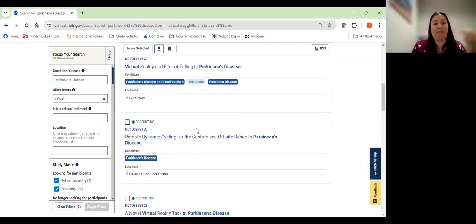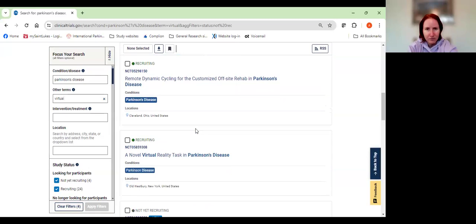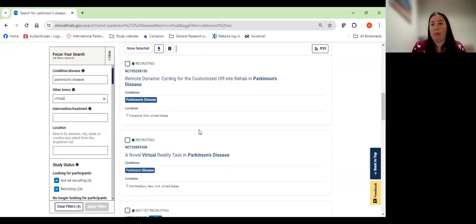There's also the Topaz study back in the slides. I know that's also a remote study. They'll come to your house and administer this medication. So they are out there. I'm just not exactly sure how to find them.